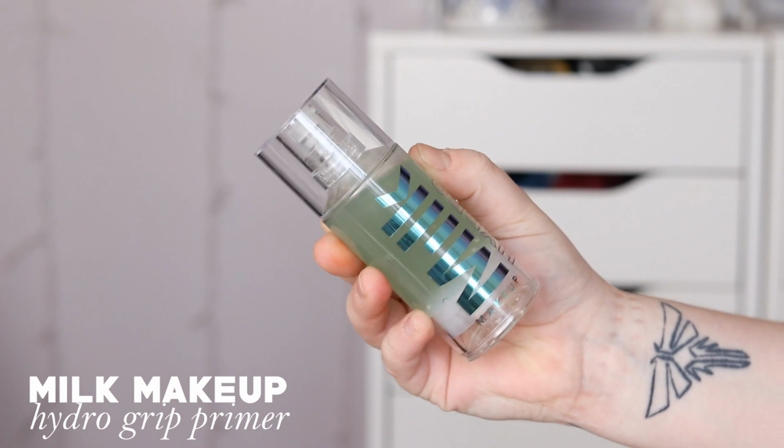Now we're gonna move on to primer. The primer that I've been using the most often is the Milk Makeup Hydro Grip Primer. I bought this during the VIB sale, I think. And then I bought the Dermablend Pro primer a few days later because they're both jelly primers and I wanted to compare them, but they're actually really different. In the end, while they were supposed to do the same thing, they both do it very differently, and it was kind of hard to compare those two primers, but they're both equally as good.